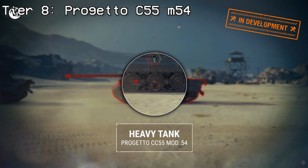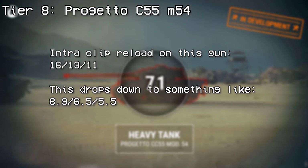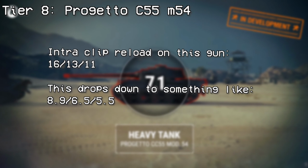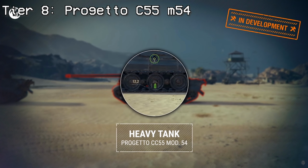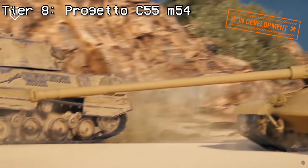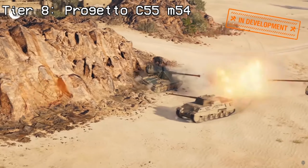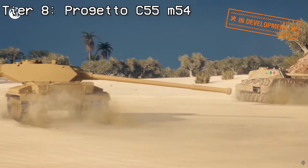In fact, the reload for each shell is 16 seconds for the first, 13 for the second, and 11 for the final one. Each of these will halve as you fire within the last 2 seconds and you get the auto reloading special ability. This puts a very competitive edge to the Italian heavy tanks and makes them probably one of the more OP and meta friendly tanks in the game. If you thought the Italian medium tanks when they first came out were OP, these tanks will be absolutely incredible.